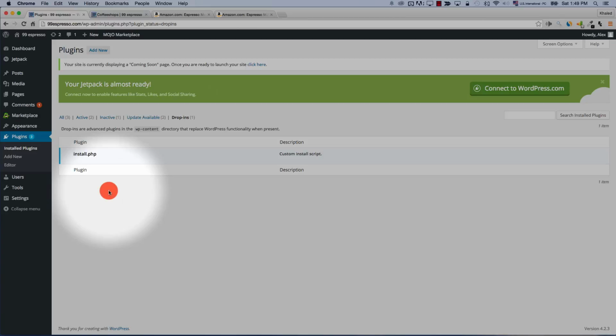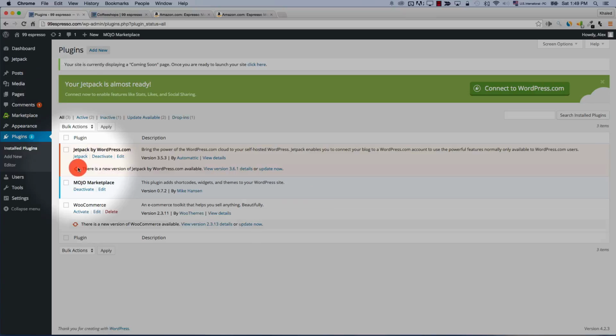And then I have drop-ins. Drop-ins are like advanced type of plugin, so let's just forget about them for now. So let's come back to all here. If you look at this sign here, it says here that there is a new version of this particular plugin, and I can update it now if I want to.